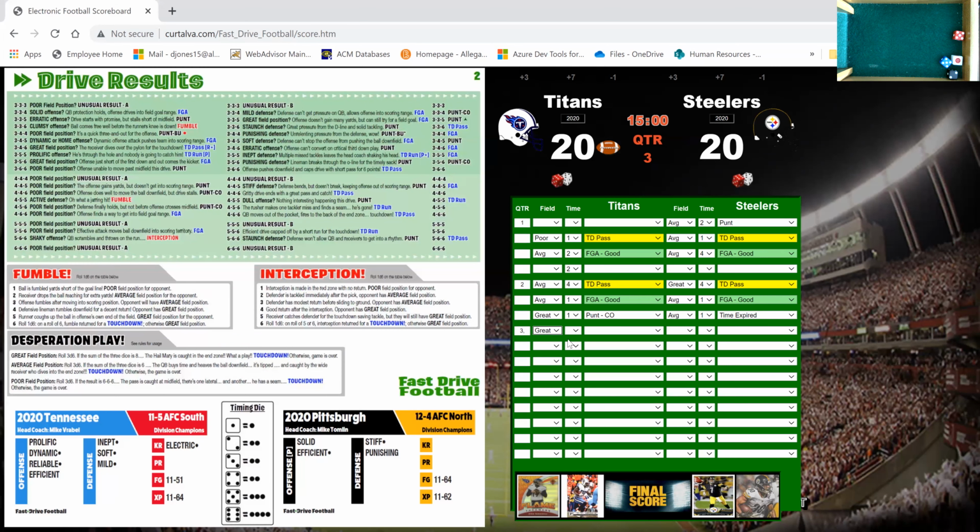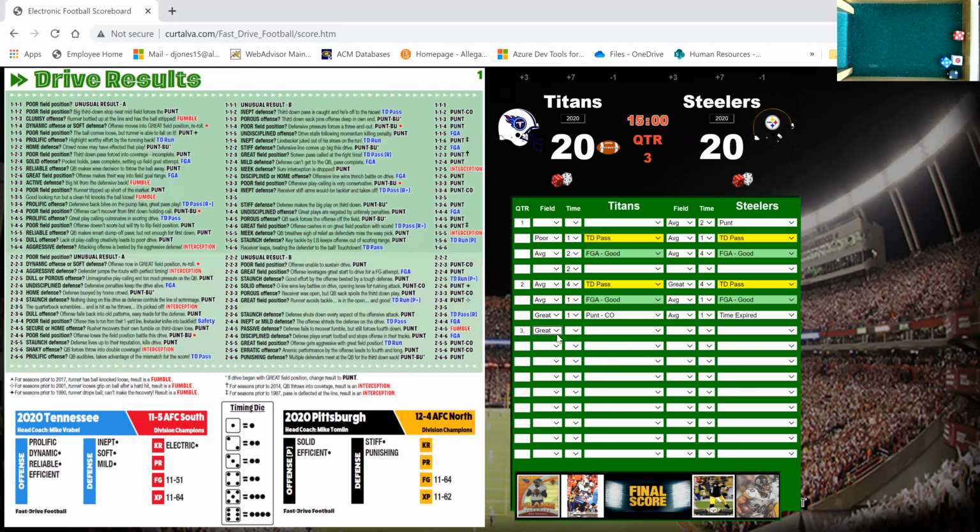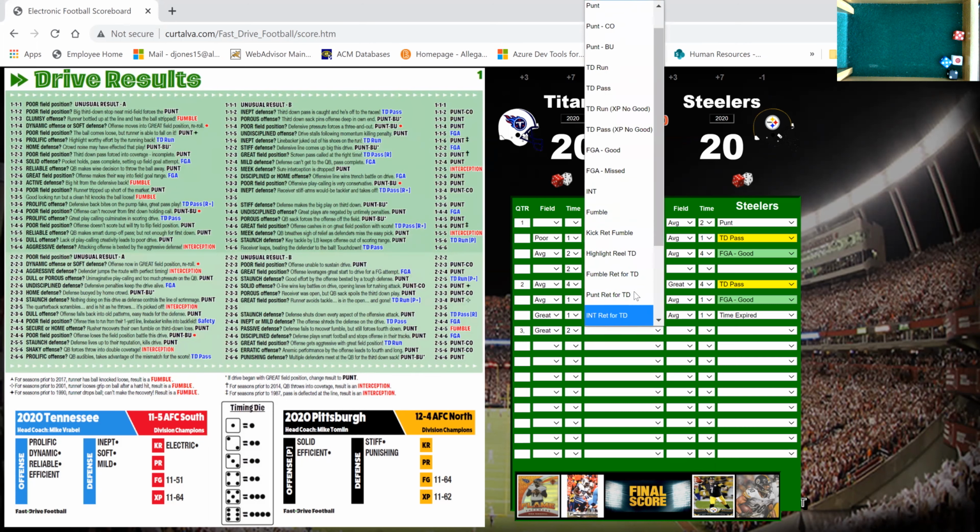With that in mind, let me check the result again here. It was a 2-4-5, so the red die was 4. So it was 2 ticks there. Let's go ahead and mark 2 ticks off the clock. And it was a fumble.